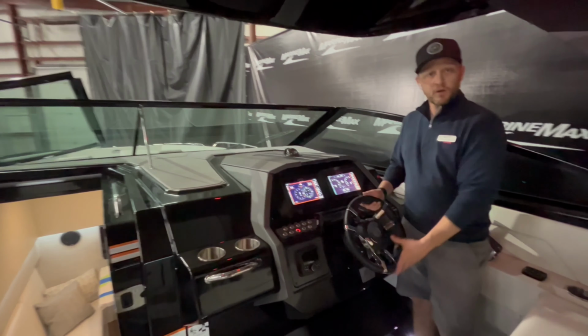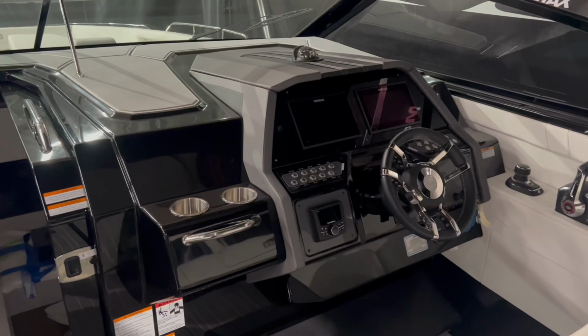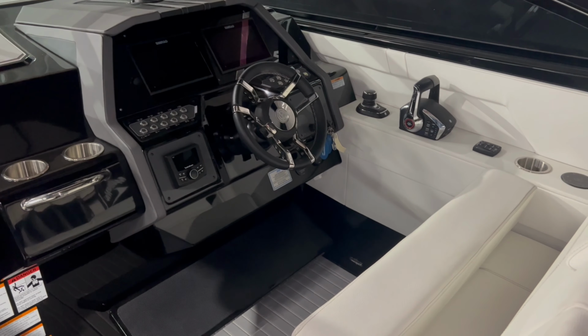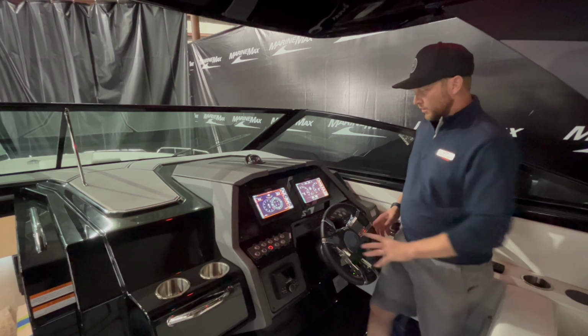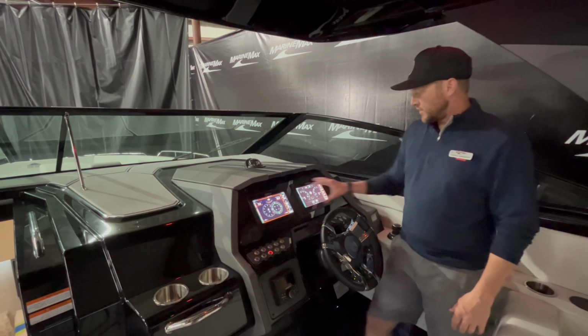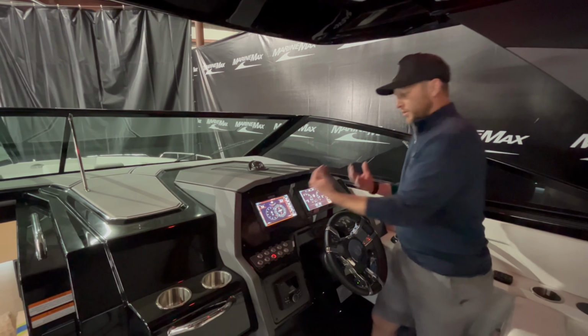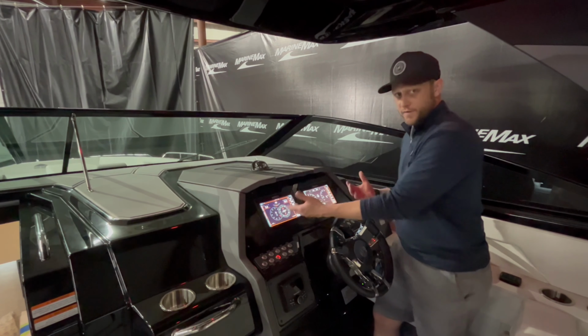Love the steering wheel. This is a nice leather wrap steering wheel with their nice Cruisers Yachts logo right in here. Just really cool, really comfortable, beautiful looking steering wheel. We've got the dual Simrad screens. Both screens you can have up with the exact same information or different information.